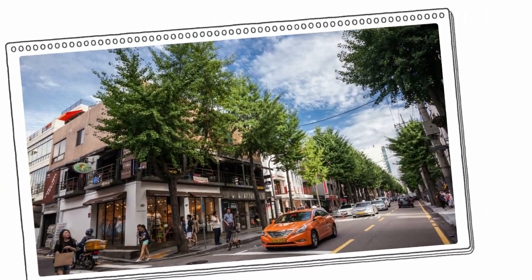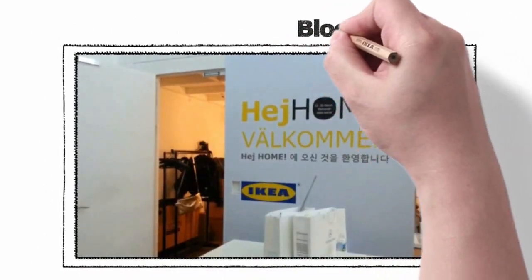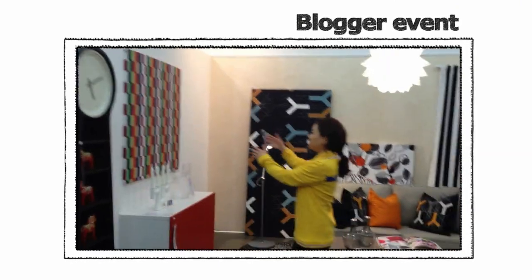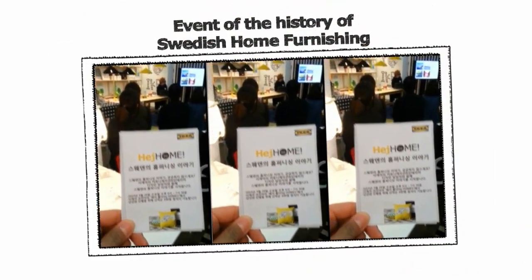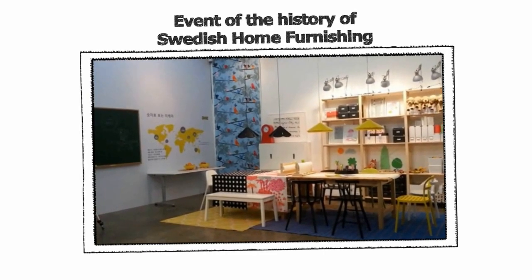In the first Hey Home, we introduced IKEA products and the brand story and carried out pop quizzes and events for visitors. We invited famous bloggers to introduce IKEA to them. We introduced one of the Swedish cultures, fika, to the visitors. And our IKEA interior designer talked about Swedish home furnishing. Northern European interior design is all the rage in Korea these days.